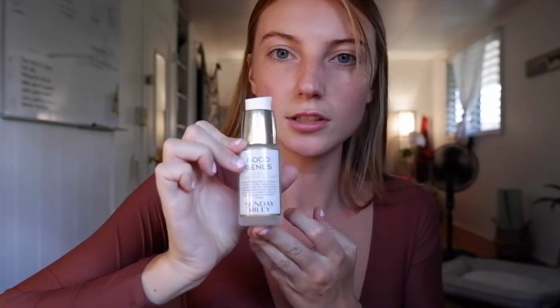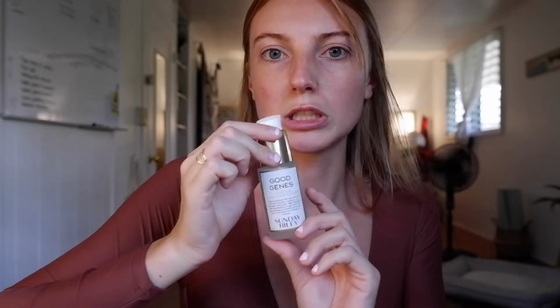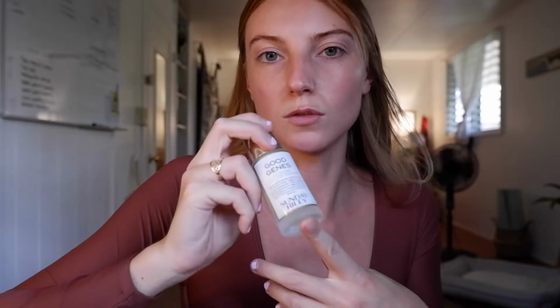One of my favorite more gentle exfoliators is the Sunday Riley Good Genes, and I would probably use this two to three times a week. I like to use this mostly at night so that when I go out during the day I'm not exposing my skin to too much sun, because this does exfoliate and create more sensitivity to UV.